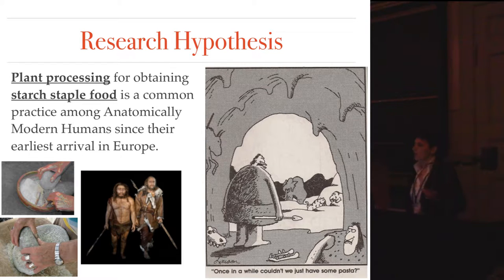So our work starts from this research aim, that is to find quantitative and qualitative elements to identify the plant processing for obtaining starch stable food with the grinding stones before the establishment of the agriculture in the Neolithic, so before the agriculture revolution in the Neolithic. And therefore the object is to prove that the plant processing for obtaining this starch stable food is a common practice among the first humans since they arrived in Europe.